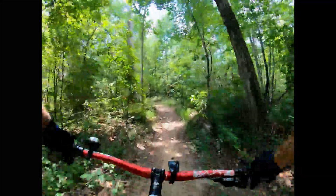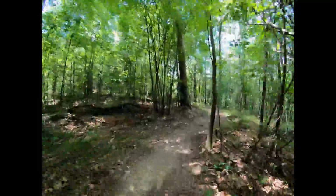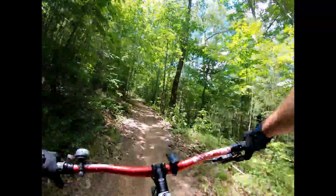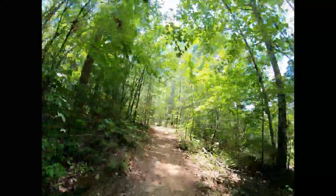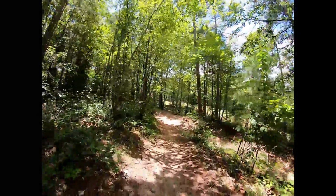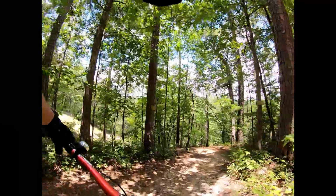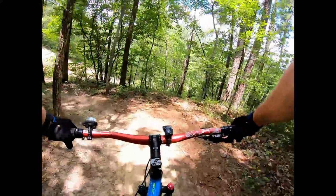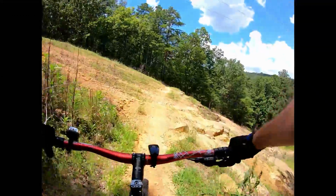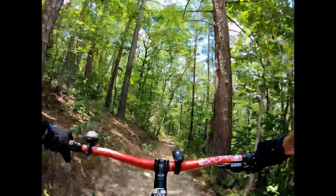It's a really fun trail. Pretty flowy, not super difficult. It's very narrow and there's a cliff. So it can be kind of scary, but otherwise it's not too bad. So, yeah. Whew, okay. Here we go.